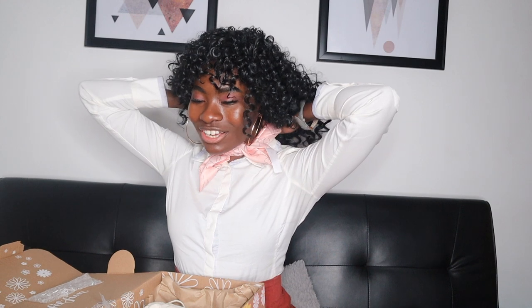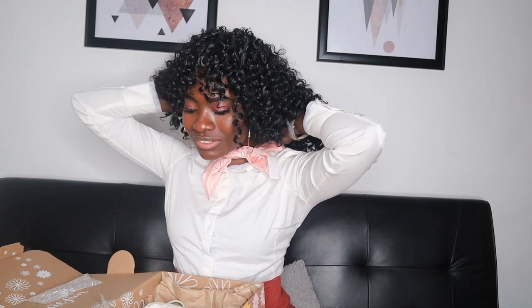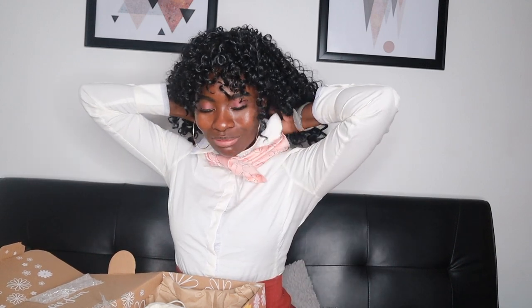This is actually supposed to go over the collar. Y'all, I'm struggling, clearly. You pull your collar up. You tie the scarf around. I didn't expect to do all this. I'm being extra right now. I'm getting tired of myself. But anyways, this is the idea. You kind of tie it right here and then you put the, y'all get the idea. Ooh, look at that. Whole new person.